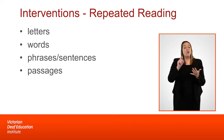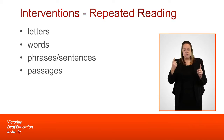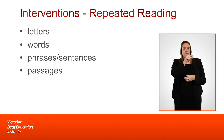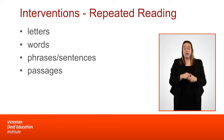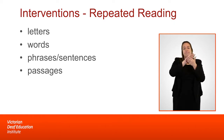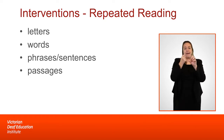So when we work with young kids, we're going to really focus on letters, okay? Once students are able to identify them as fluently and as quickly as possible, then we're going to go to words. And then from words, of course, we're going to move to phrases and sentences, and then we're going to move to passages. So this is the sequence that we want. We want them to be able to go letters, words, phrases, sentences.